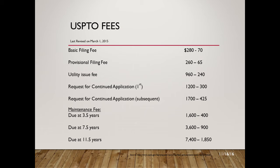At the USPTO, the amount you pay is generally based on who you are. You can file as a regular entity, that is, you pay full freight, or a small entity, approximately half the cost of a regular entity, or a micro entity, approximately half the cost of a small entity.